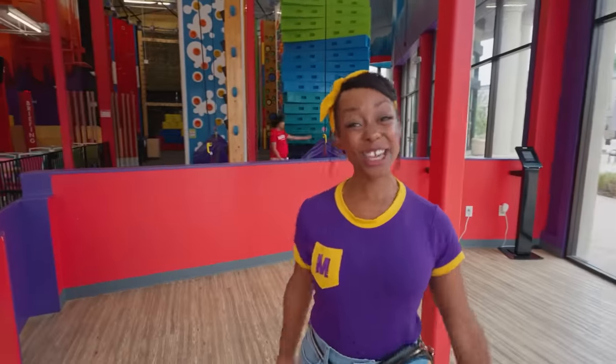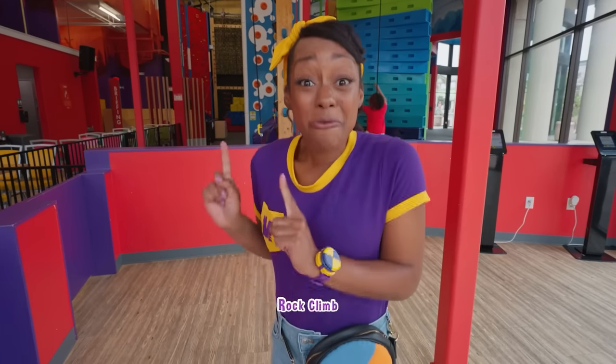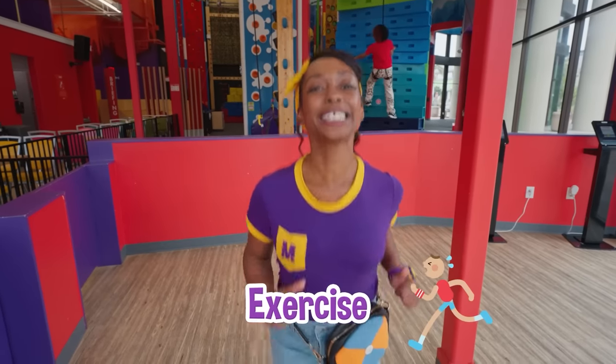Hey, it's me, Meekah. And today I'm visiting Half Peak in Southgate, California. Did you know this is a place where we can rock climb? Yeah, rock climbing is a fun way to exercise our bodies.